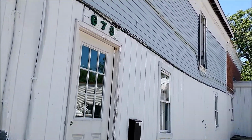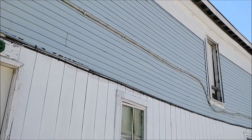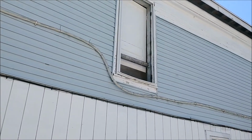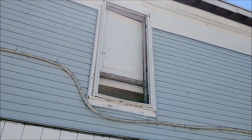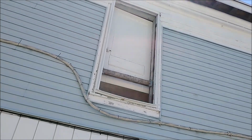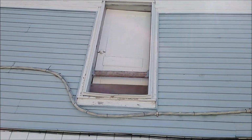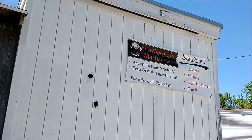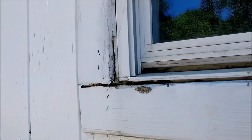I do like the style of the building. There's even a door up there. It must be for like chucking hay or something. You see that in a lot of like country style buildings. It's a pretty cool old building. Yep, pretty empty.